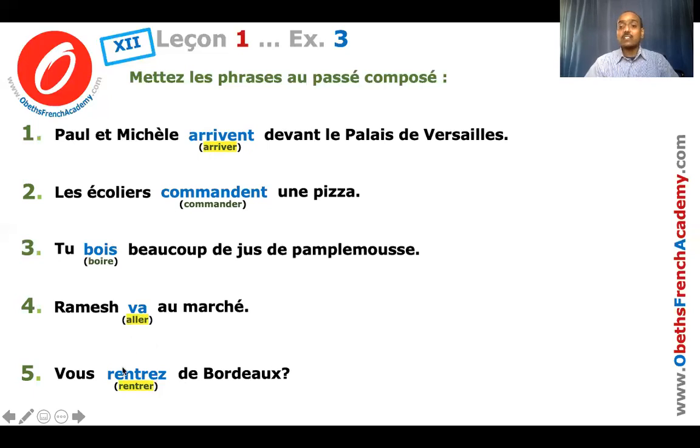But for the verbs that are found in Dr. Mrs. Van Tram, can you see the verbs arriver, aller, and rentrer? These 3 verbs which I've highlighted in yellow are found in Dr. Mrs. Van Tram. So when the verb is found in the Dr. Mrs. Van Tram list, we need to use être as the auxiliary verb. So for arriver, aller, and rentrer, we need to use être, and for commander and boire, we need to use avoir as the auxiliary verb.